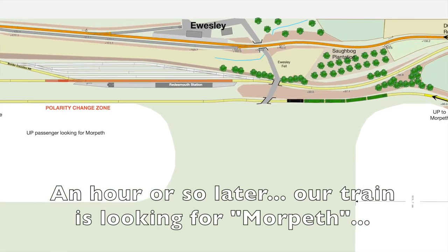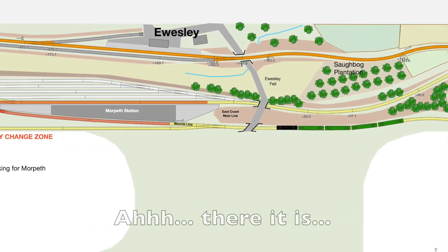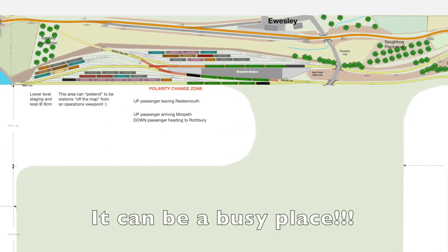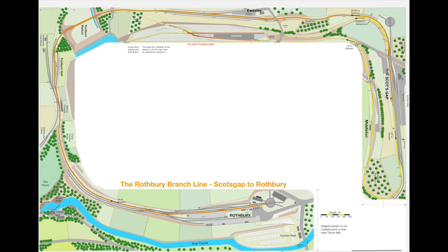And an hour or so later, our train is looking for Morpeth. Where is it? There it is. Right, now, safely home. Journey done. This whole little fiddle yard area could be quite a busy place. And so far we've only gone around the outside walls of the room, and it all works.